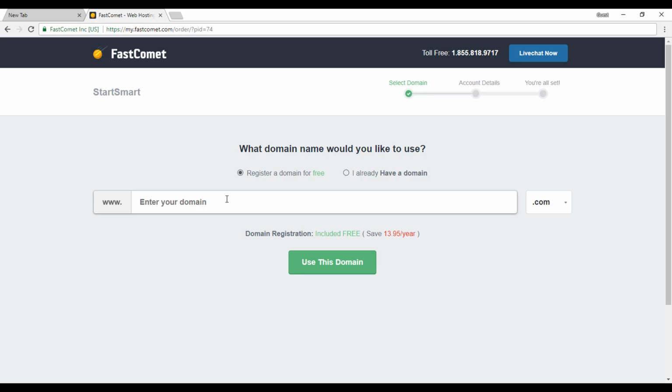Or so for instance, your website is dealing with, I don't know, Walt Disney stuff, just do not include the word Walt Disney in your domain name, because that's a trademarked brand and you can't just use somebody else's brand. Just make it something that's not trademarked, something that's easy to pronounce, easy to remember.